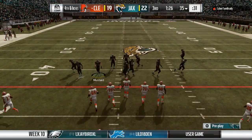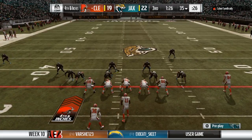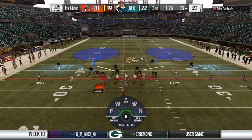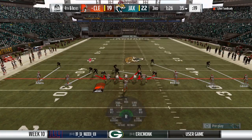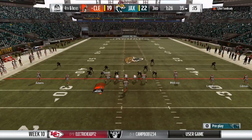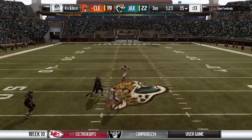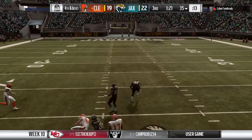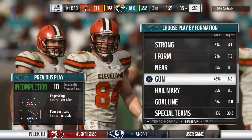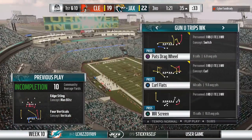So in their own territory, but they only need a few inches, so they're going to opt to go for this thing. We'll see. Maybe a surprise pass or run. What will they do? We're about to find out. 4th down. They're going to try and throw. This is going to be incomplete. Boy, a curious decision to go for it. Doesn't pan out. And the Jags take over in terrific field position.